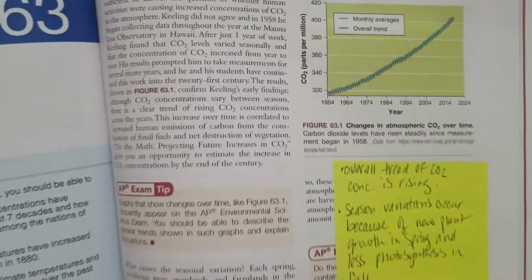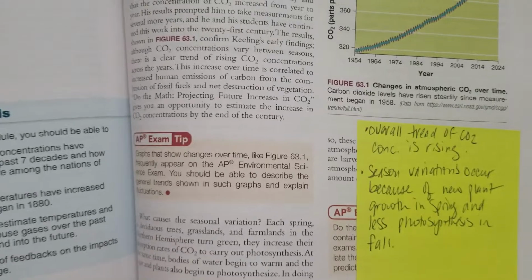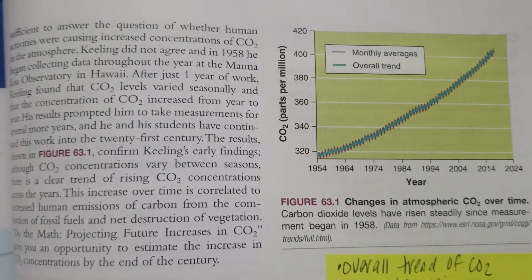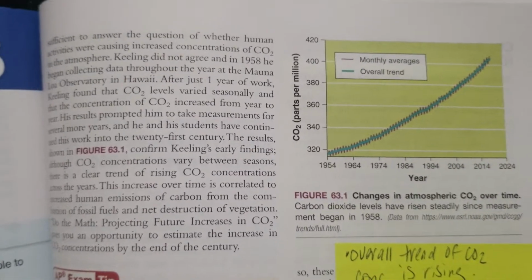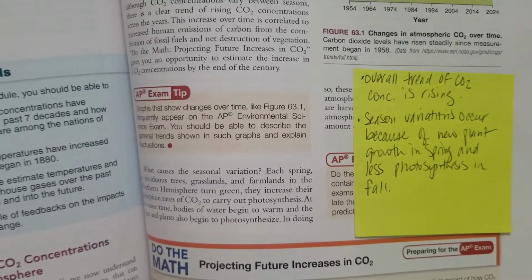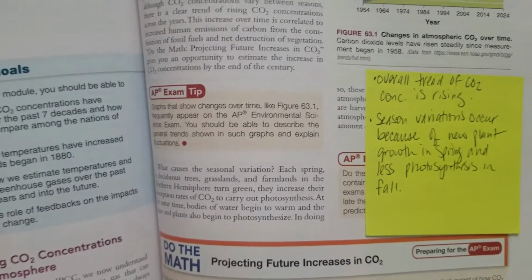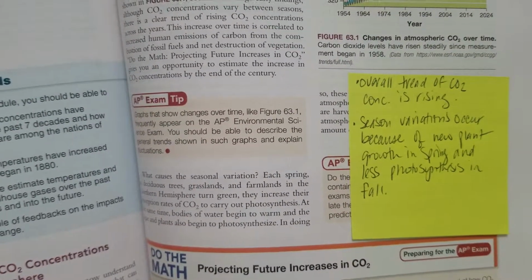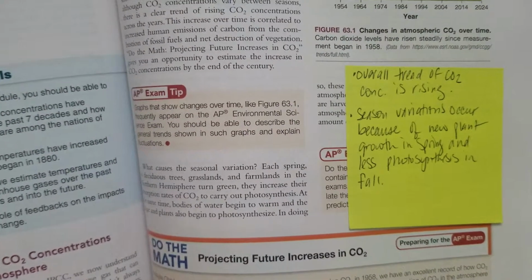If we look at this overall trend of CO2, we can see that the overall CO2 concentrations are rising. And then what it looks at are these little tiny zigzag lines across this blue, which is the overall trend. If we look at the monthly averages, the reason that they change is because of seasons. CO2 in the winter versus summer is much different. In the spring, like now when everything's growing, CO2 is taken in by a lot of photosynthesis that's occurring. But in the wintertime or in the fall, when things are not photosynthesizing as much, then CO2 concentrations are going to increase. So throughout the year, you'll see little increase and decrease in CO2.